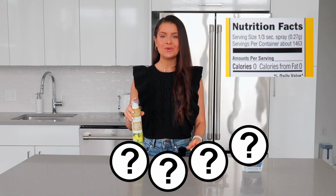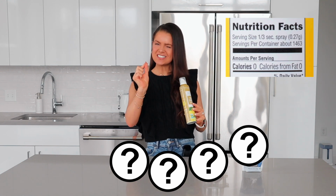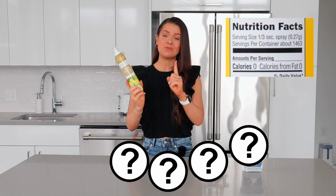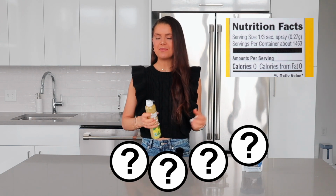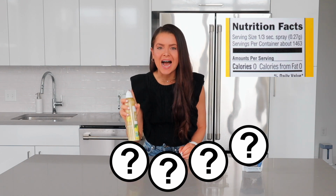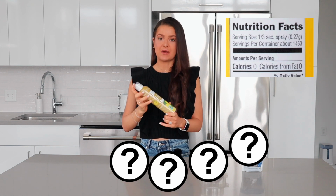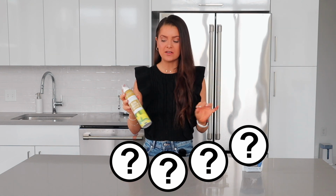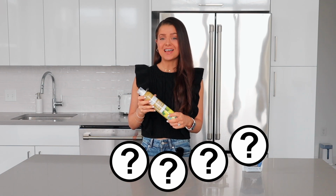So what do they do? They manipulate the serving size so that it's just under 5 calories per serving, and then what do they write on the bottle? 0 calories per serving. So then people are spraying this like it's going out of style. They're spraying it like they just went to the Mexican restaurant and they're Febrezing the bathroom. They are going buck wild on this, thinking that it's 0 calories, when the reality is that they could be spraying hundreds of calories depending on how much they're using.